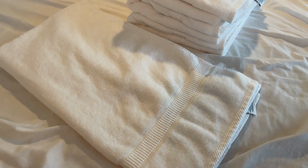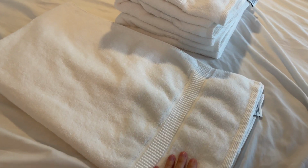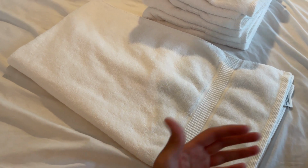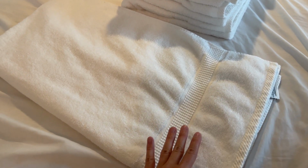But anyway, we've had these towels for, I don't know, a few months now, and both me and my husband, we absolutely love them. These are hands down one of the best towels we've had. These towels are a cotton and bamboo blend, which I've never heard before. I didn't even know that was a thing until I got these towels, and I love them.